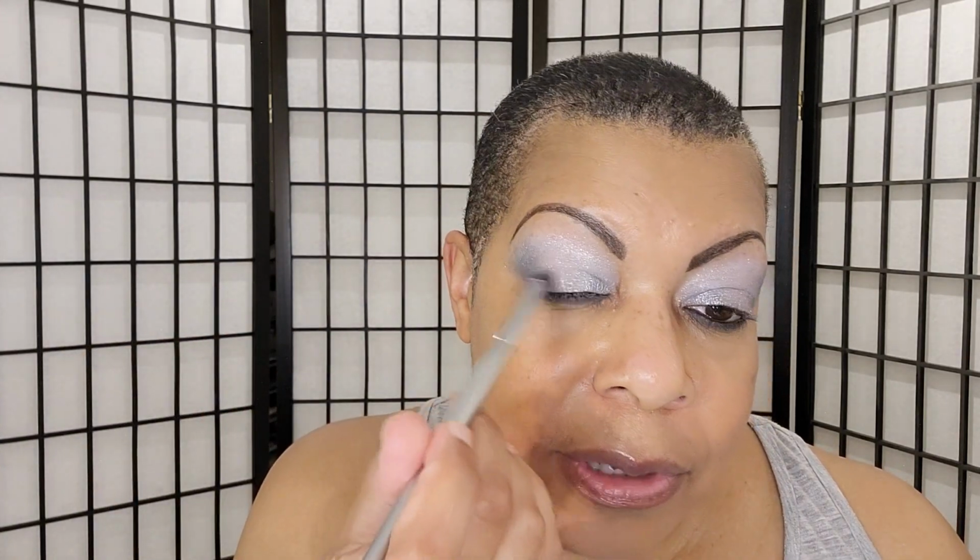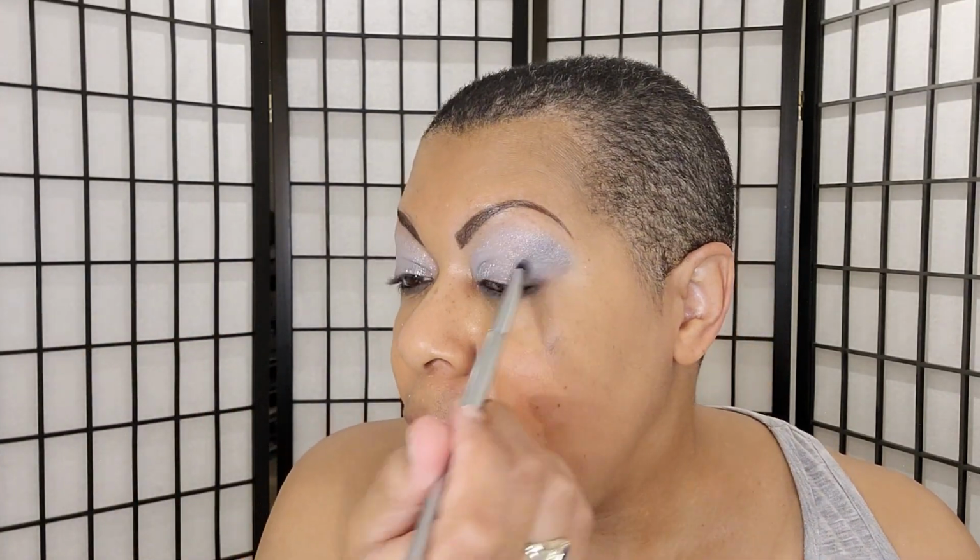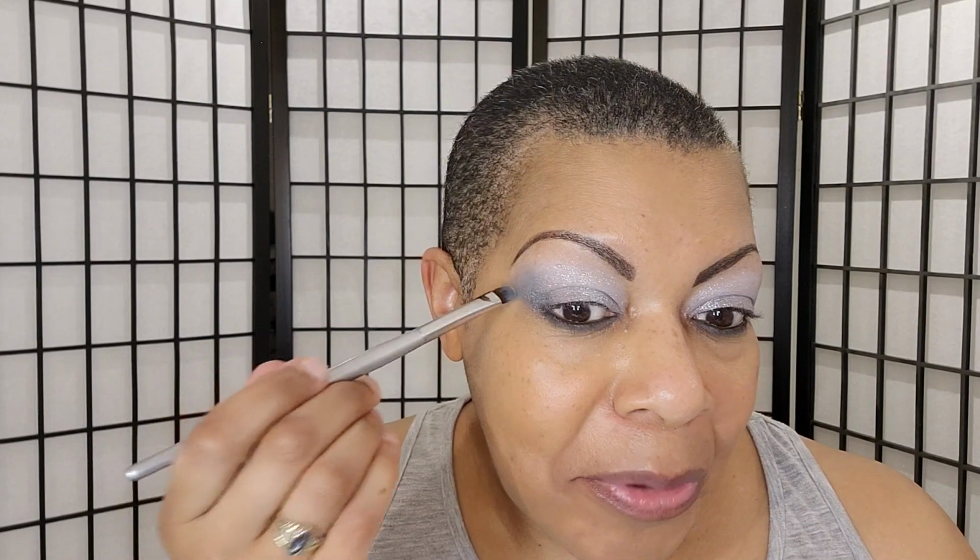But anyway, that's what I'm going to say about that. And not that I'm defending the palette, because it doesn't need to be defended. And I'm not saying all this because I'm not enjoying it. I actually am enjoying playing with it. But I'm just like, why are you surprised? All of her palettes have redundant shades. Every single one of them. So why is this an issue now?